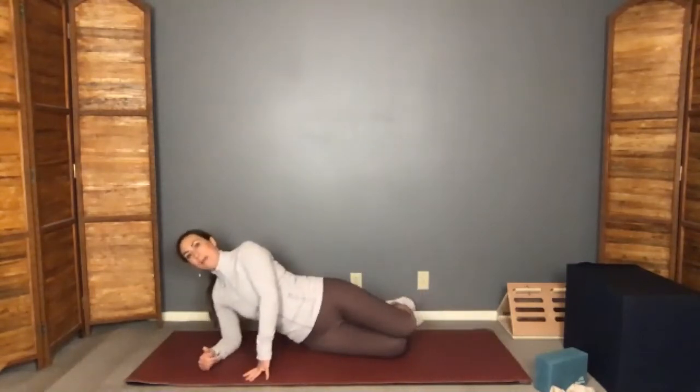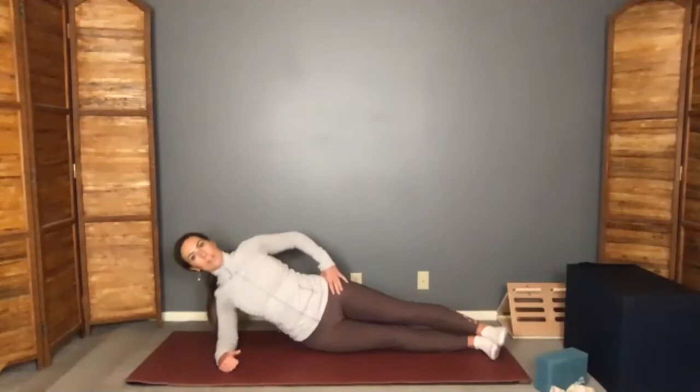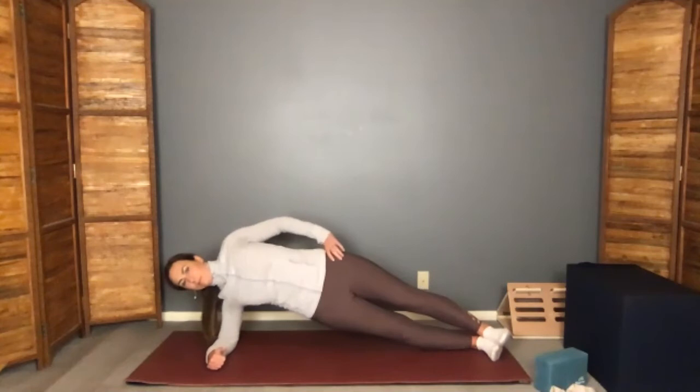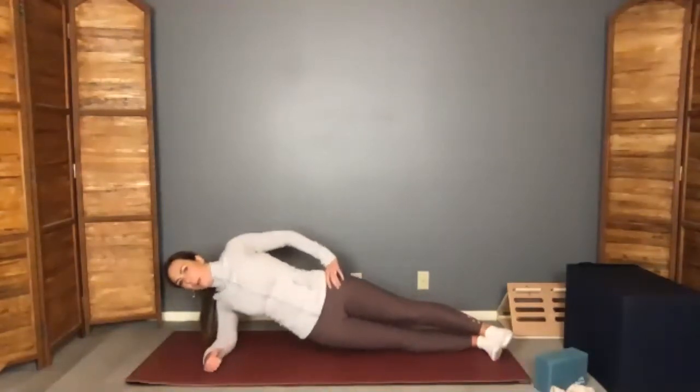Once again, knees bent as possible, legs straight, foot in front. You choose. Get those hips off the floor. Lift. And come on down.